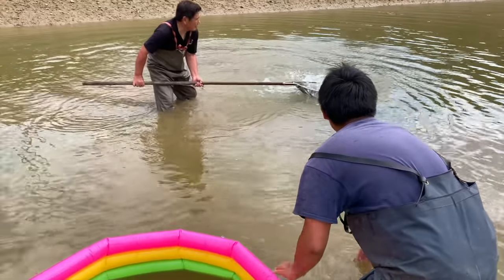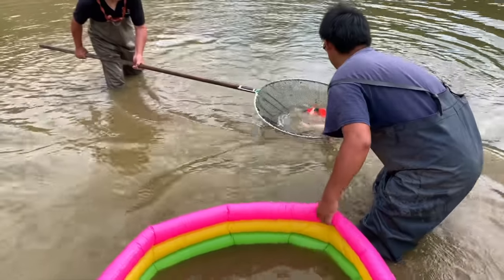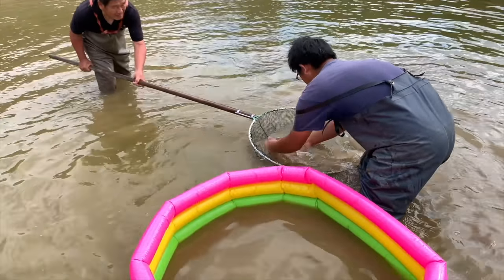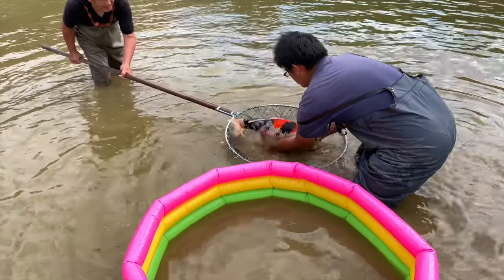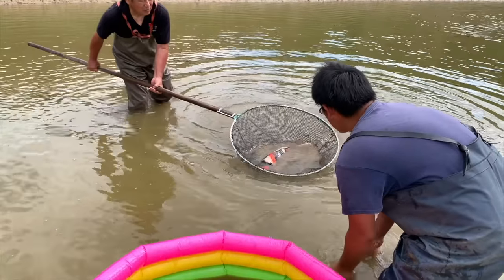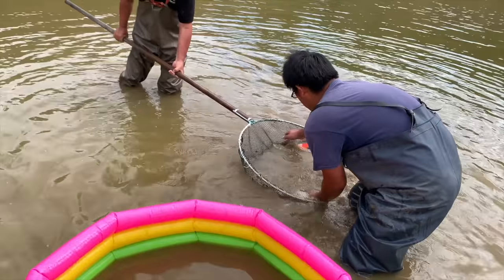Most of the fish have been caught, and only a few have managed to stay out of the hands of the two brothers. Time for Masaru Saito to take action. He catches the last few koi with a big net. What strikes me is the very high quality of koi in this mud pond. Every single koi is of very high quality.